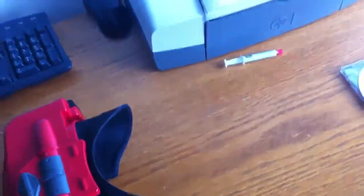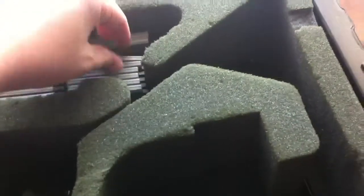People say you look ridiculous playing this, but Nintendo's been known for that because you don't particularly look cool playing the Wii or the DS. So here's all the games I have. I have every game released in North America.